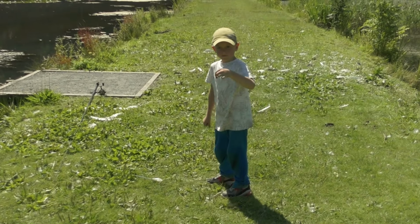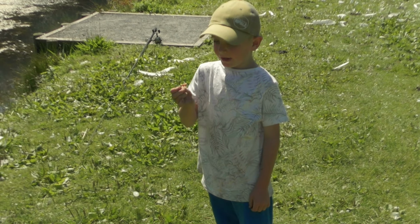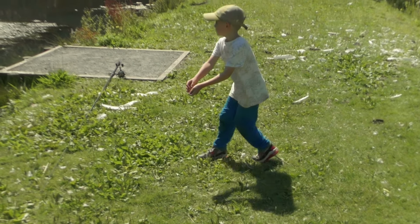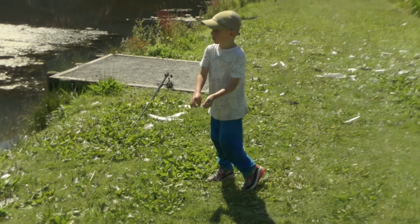What are you trying now? Instead, we don't have any bread, so I used maggots. So you're going to put a bunch of maggots on the surface rig, and hopefully the boat float will act as... That might be too deep though, Ed.